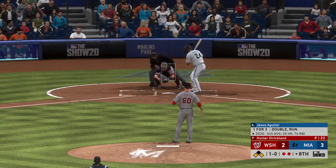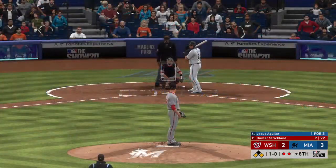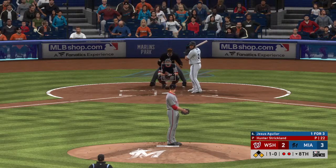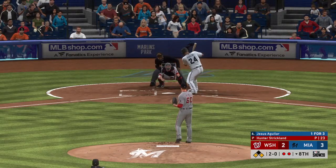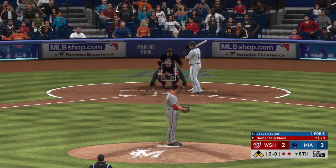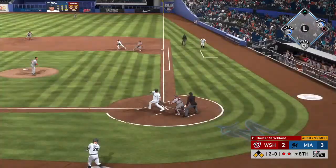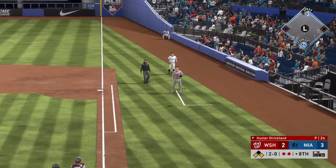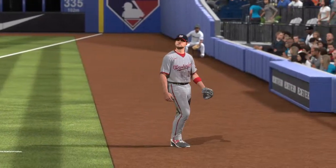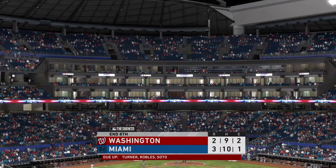Standing in now, Jesus Aguilar, as the first pitch to him is off the plate for a ball, 1-0. One and 0. Here it is. And that one misses badly. It's ball 2. Swing and he pops him up. Looks to be playable in foul ground. Zimmerman is there and he puts this one away for the 3rd out. So a great job there of working out of potential trouble. Marlins strand a pair, but they still lead it 3-2.